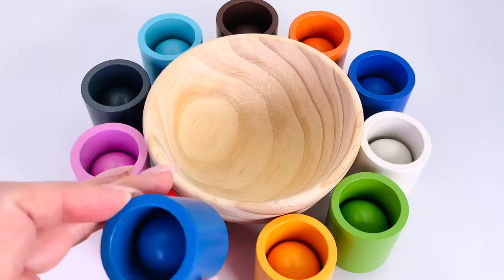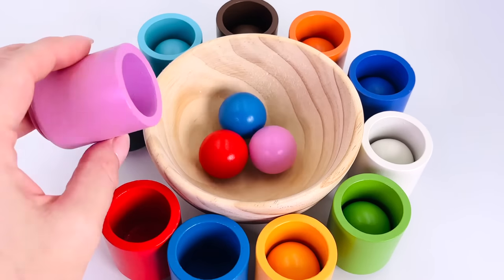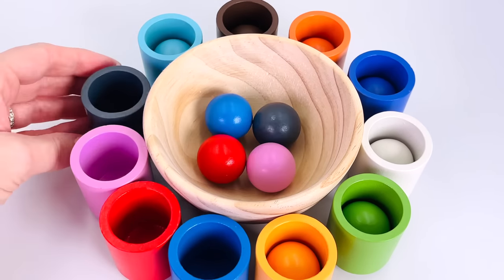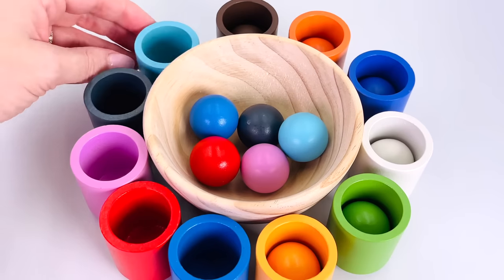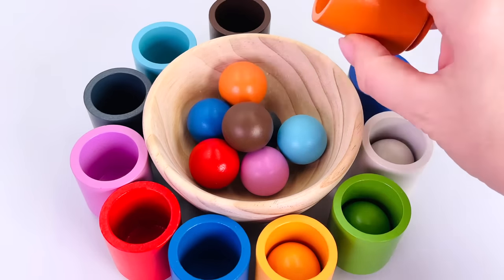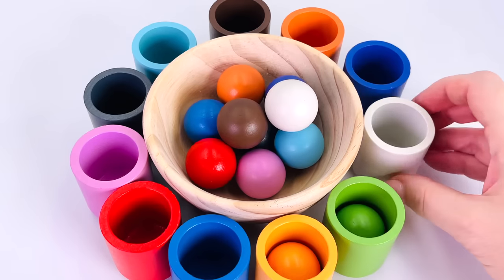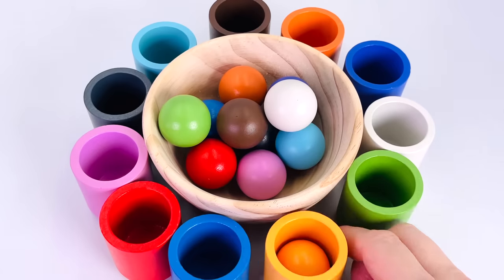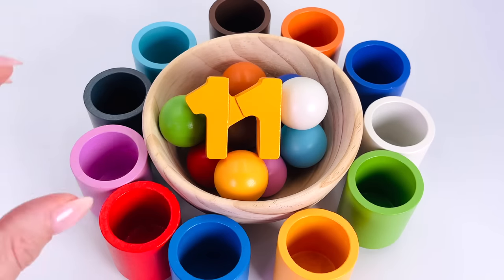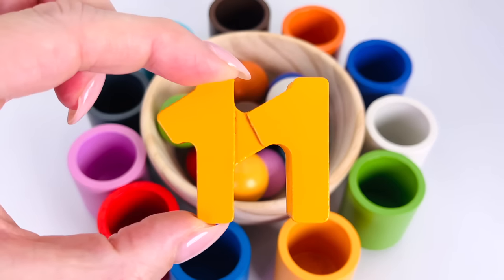How many rainbow balls are there? 1, 2, 3, 4, 5, 6, 7, 8, 9, 10, and 11. The number 11.